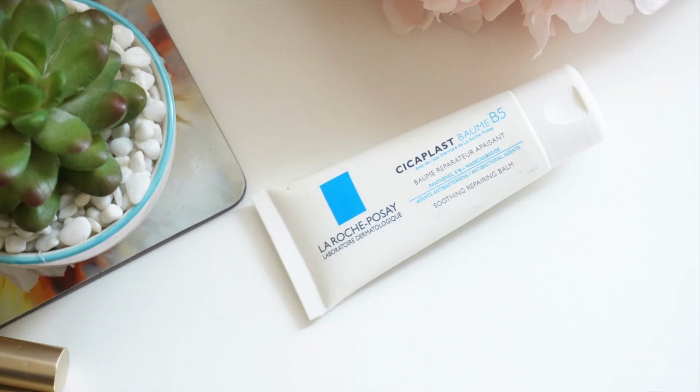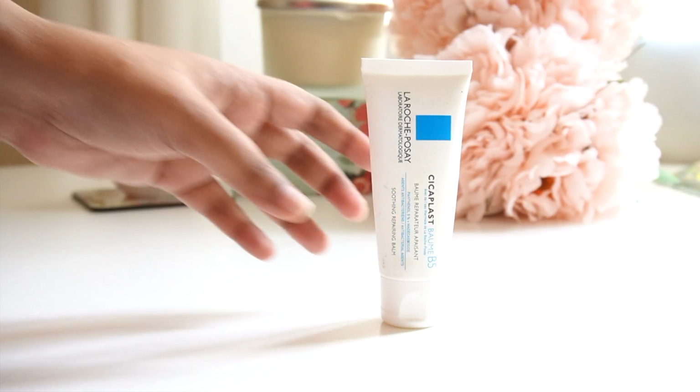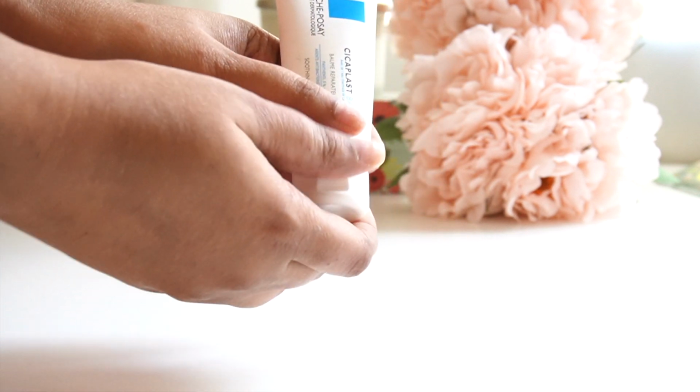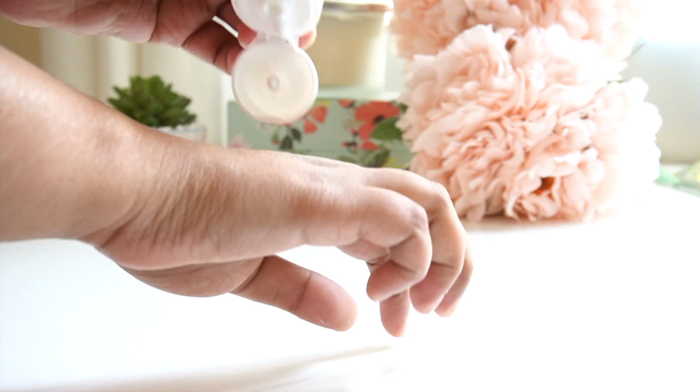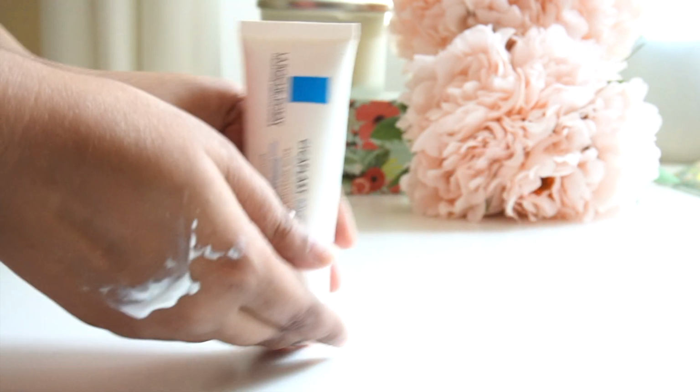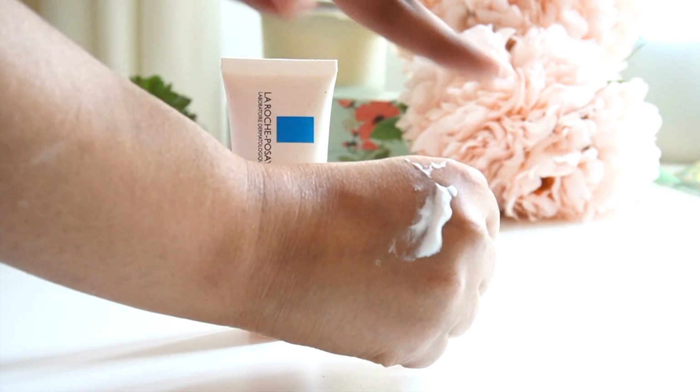The soothing balm can soothe the skin and the irritated areas and nourish the skin as well. It is formulated for really dry skin and has a balm-like texture and gives you a matte finish that's non-oily and non-sticky. This balm really helped my skin soothe those dry patches even under my makeup. It's a rich, thick balm, so I would not suggest using any other skincare products along with it.